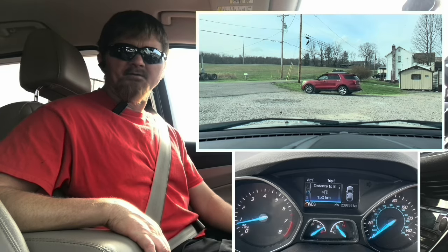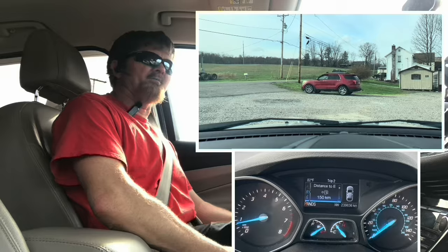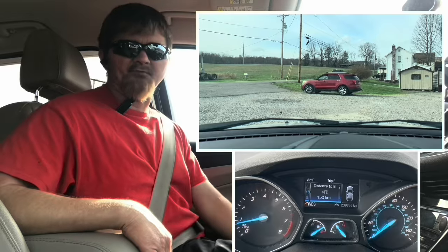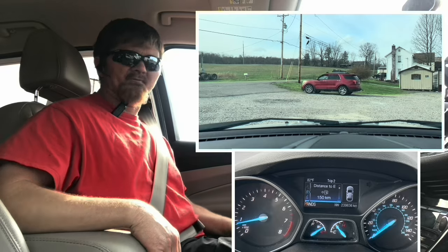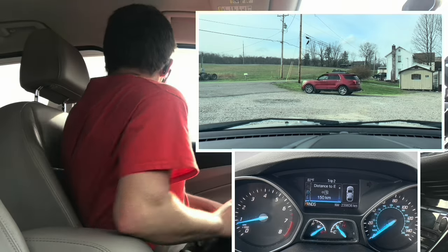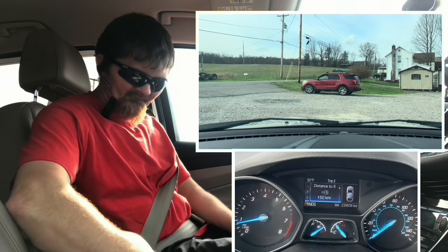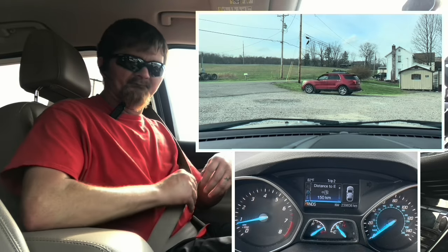Okay, this is Rocky again, Crooksville News, about to do another test drive with AA Auto here in Crooksville, right there on Main Street. I am over here by the school right now, and I have a 2015 Ford, keep forgetting the name. What's the name of this thing? Ford Escape. 2015 Ford Escape.